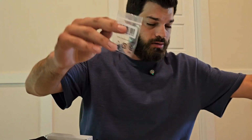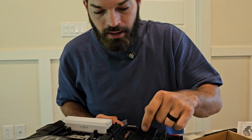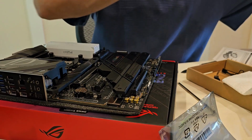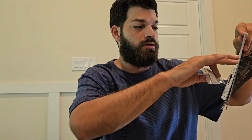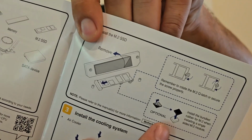I found out what these little pads were. I thought it was a thermal pad, but it's actually just a little rubber pad. And you put that on this little rubber block under there. And it specifically says, install the bundled rubber for M.2 when installing a single-sided M.2 module. So you just take the tape off one side of these, and then you put it on that little rubber block.